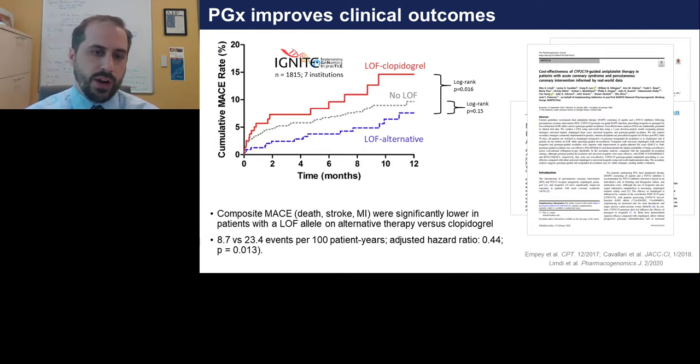And this Kaplan-Meier chart shows that patients that were loss of function carriers that had remained on clopidogrel for whatever reason had a statistically significant difference of the composite for MACE, for death, MI, and stroke, that was higher than patients that were converted to an alternative. And there was no difference between the gray line, the non-loss of function carriers, and those who were switched.